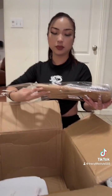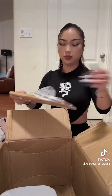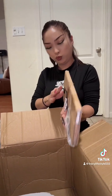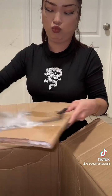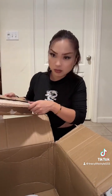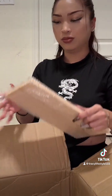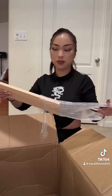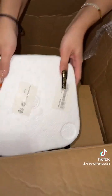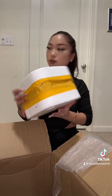It's room decor. Oh, it's a shelf for the wall. Cute, cute, cute. Oh, very lovely. What else we got? What else we got? What is this?